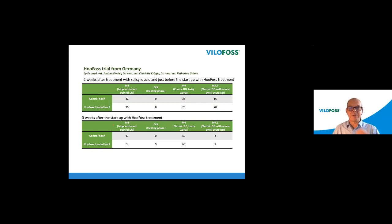This is then 3 weeks later. So we have been treating one leg with HooFoss twice per week for 3 weeks, so altogether 6 treatments. And we saw a further decrease in the control group, coming from 32 to 11, because the action of salicylic acid is going on for some time, and we still see a further healing, and that's indicated by this drop here.